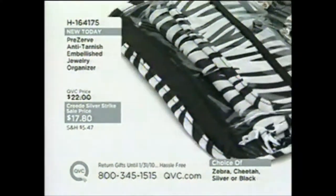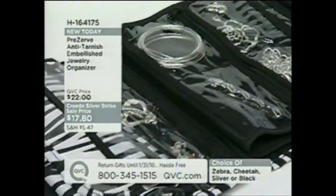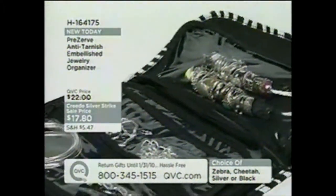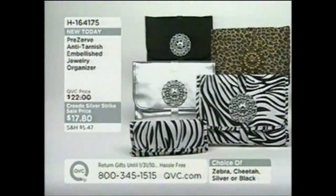How many times do you put your jewelry all together and one scratches the other and then they're all tangled up and then something breaks and then forget, I don't have time, I can't get it out. Now you just unroll it and voila, everything is fabulous. So over 1,600 already ordered. This is a phenomenal gift. This is, oh my gosh, the best stocking stuffer for Christmas ever.